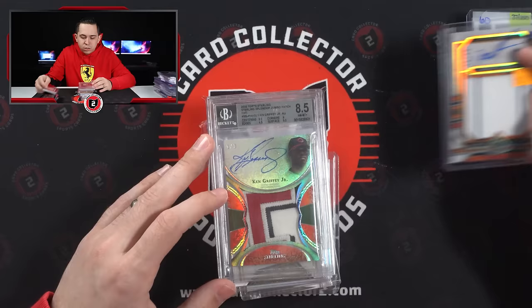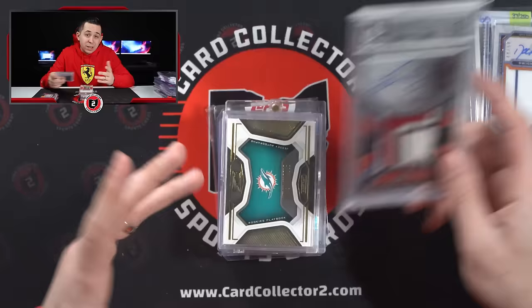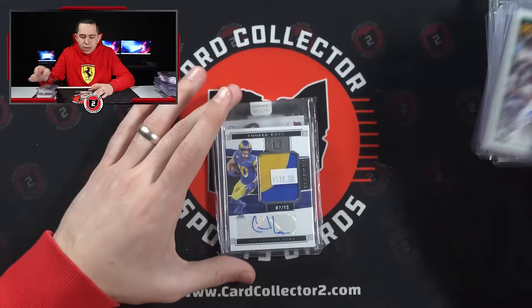Back-to-back shows, Atlanta and Dallas, with just incredible patches. Patch autos of Ken Griffey. Just can't go wrong there. With The Kid, one of the best signatures. Awesome patch. And it's a Reds uniform, so that's probably one I end up keeping. Waddle, Book. Dirk auto, Gronk auto, AP patch auto from Absolute 2023, Rivera auto at 30, J-Rod, Cooper Kupp, and a nice Jordan Addison patch auto. Still going. Wow. Here we go.